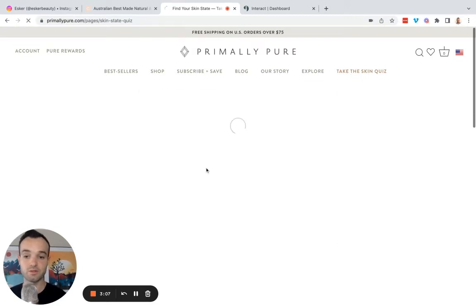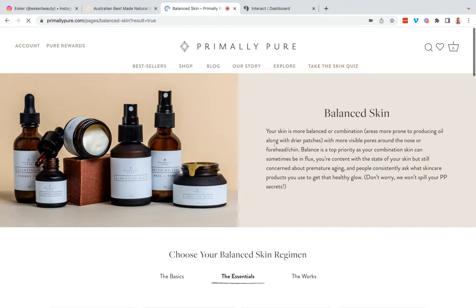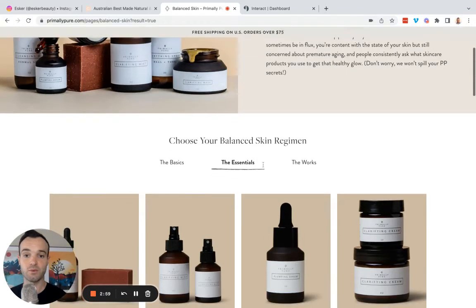And then I click see my results and I am shown a page with my regimen. So I have balanced skin, and it gives me a description of what that means. And then down here, I can shop products. So that's our first example here.